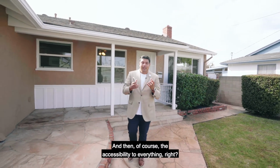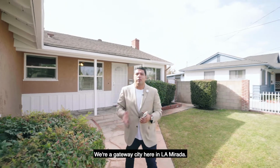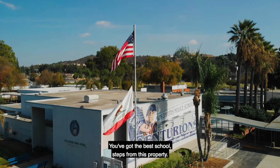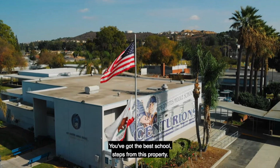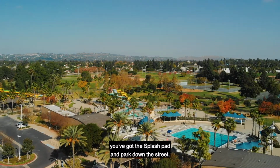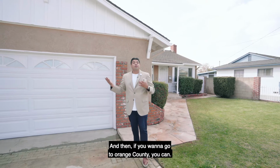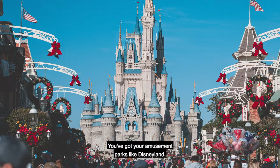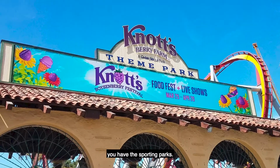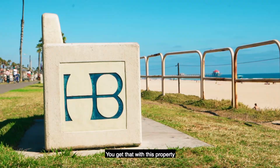And then of course, the accessibility to everything, right? We're a gateway city here in La Mirada. You have access to everything that LA County has to offer. You've got the best school steps from this property. If you want to go out and have fun, you've got the splash pad and park down the street. You've got the regional park for all your outdoor activities. And then if you want to go to Orange County, you can. You've got the amusement parks like Disneyland, Knott's, the theme parks. You have the sporting parks. Let's not forget Orange County beaches. You get that with this property.